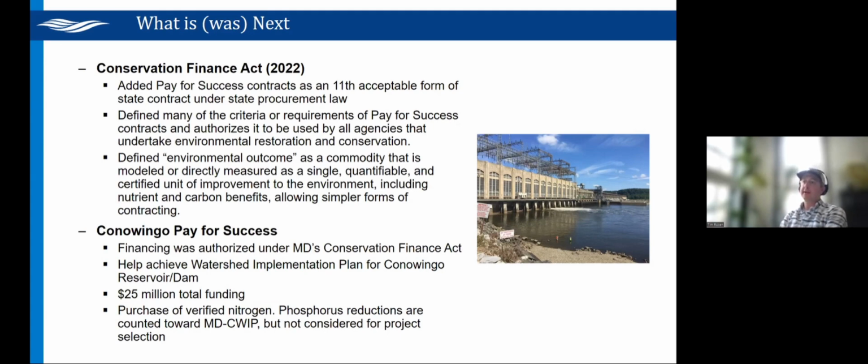So they have their own, what we call watershed implementation plan, to help clean up that portion of the Susquehanna. So in order to accelerate that cleanup effort through their watershed implementation plan, they have a dedicated fund of $25 million to purchase verified nitrogen outcomes. And this was all due to the Conservation Finance Act allowing for, in this instance, the Maryland Department of Environment, working with the Susquehanna River Basin Commission to put this program together.